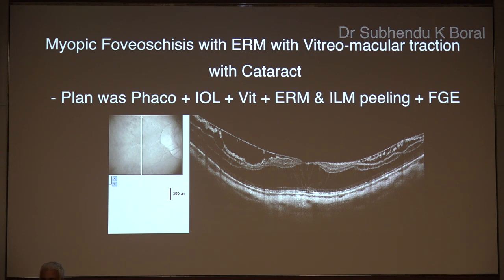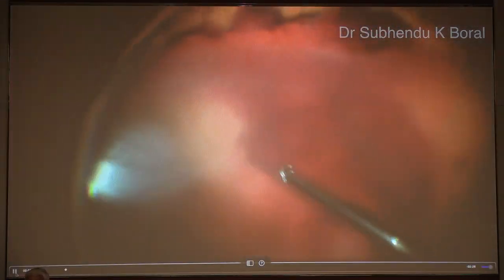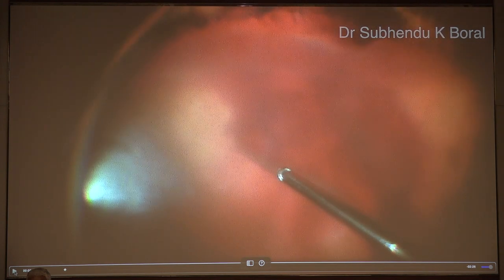I planned for phaco intraocular lens implantation followed by vitrectomy and ILM peeling. It was actually a pre-planned surgery, and the macula should have been absolutely visible, everything absolutely clear. But on the table, after just removal of the cataract and putting in the IOL, there was absence of glow and a lot of hemorrhage.